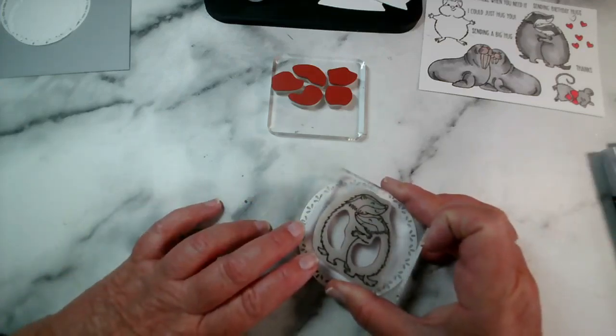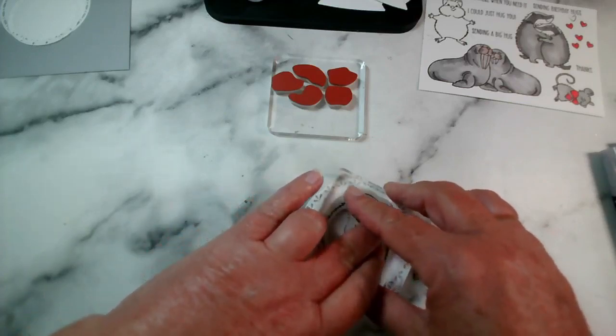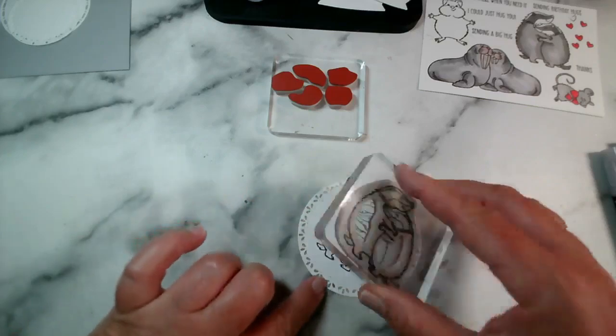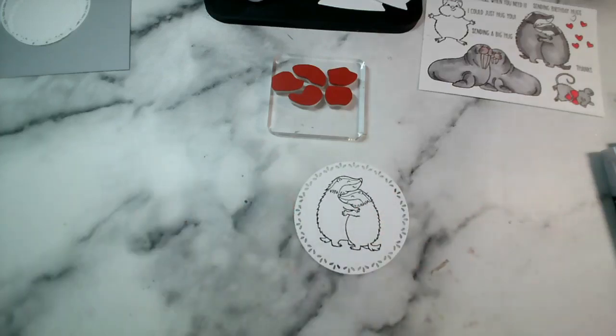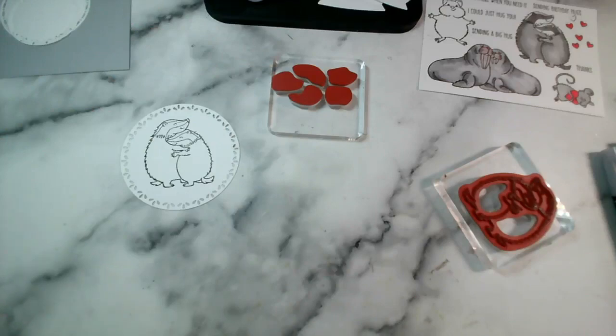So I'm just going to stamp this in the centre, or roughly in the centre. And of course the good thing about a circle die is that it doesn't matter if it's not exactly straight, because you can just rotate. As long as it's fairly central, you can just rotate that around. Okay, while that's drying, I'm just going to do the backing.